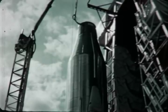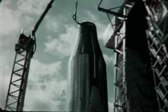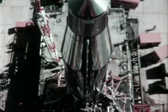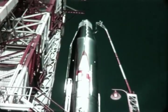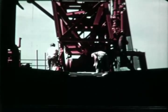Test conductors, test stand. Go ahead, test stand. The fluid has been sewed up completely around the booster. The service tower is in the process of being moved to the transfer table. All right.